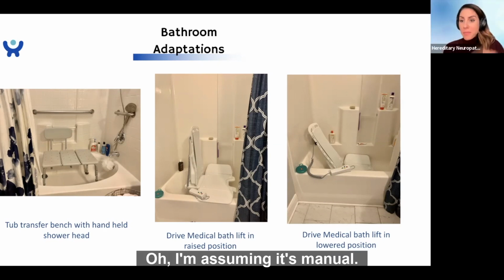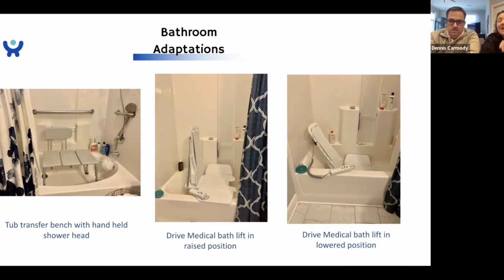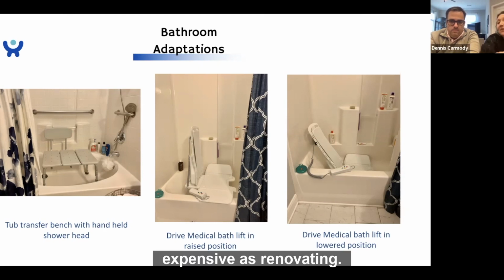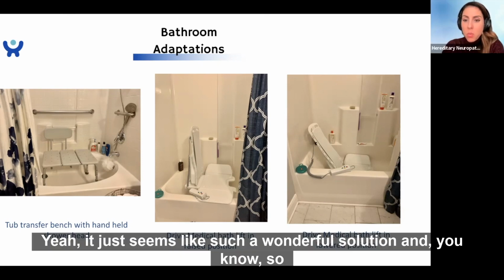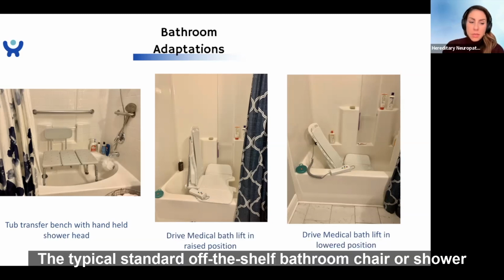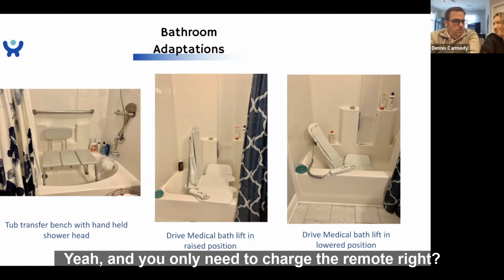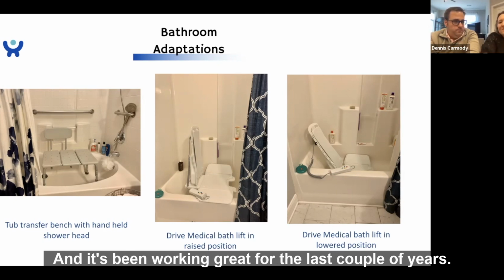Wow. Oh, I was assuming it was manual. It just electrically lowers you in and out. It's expensive, but it's not as expensive as you would think, as renovated. Right. Yeah, it just seems like such a wonderful solution. And, you know, so many people struggle with getting in and out of the typical standard off-the-shelf bathroom shower chair. Yeah, and you only need to charge the remote, right? And it's been working great for the last couple of years now.